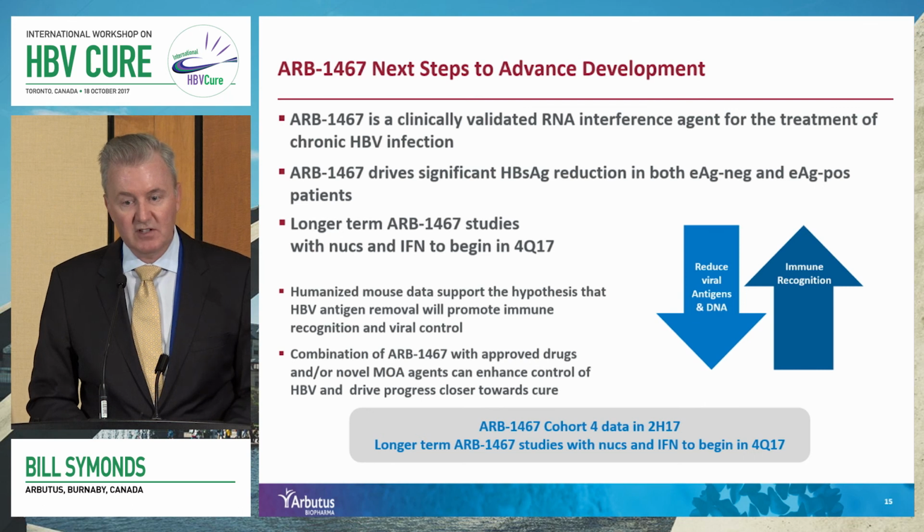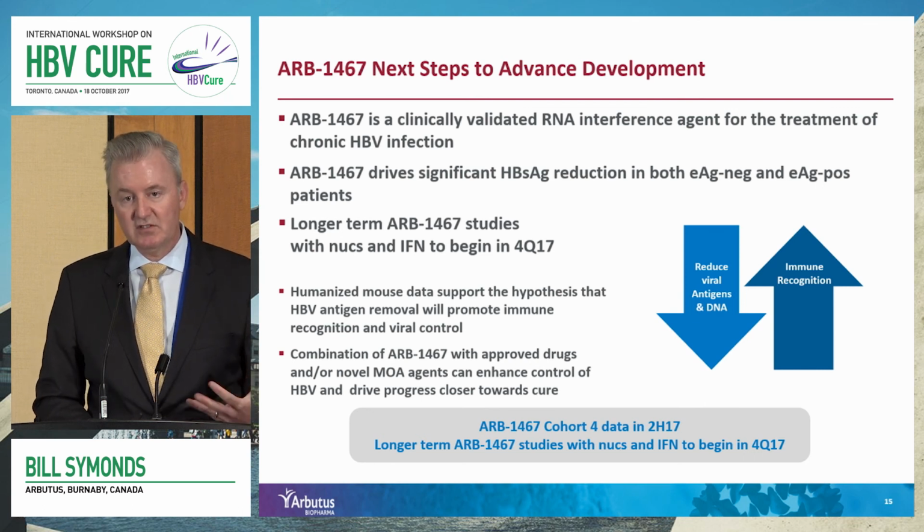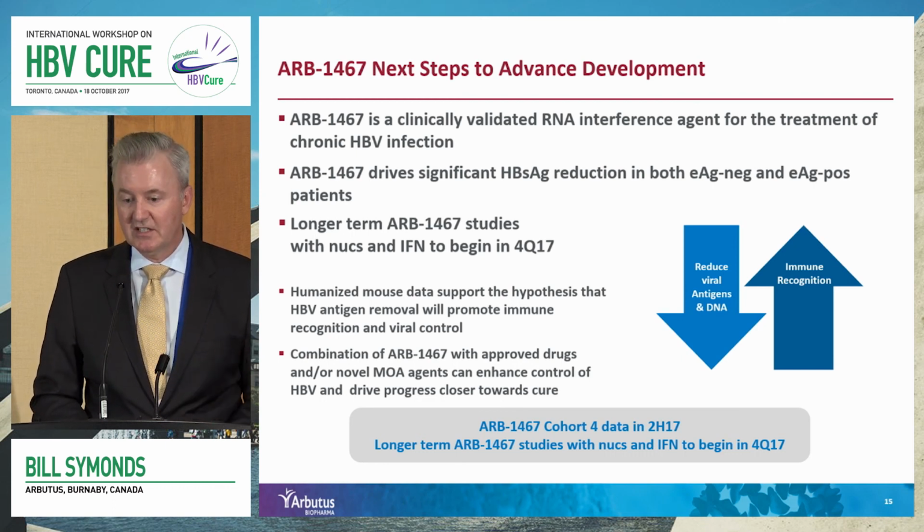In our next study, we're in the process of starting 1467 plus a nucleotide as well as interferon to be able to recapitulate that animal experiment we did, but now in humans, and be able to look at this and see the impact of driving S antigen down and then providing a little bit of stimulation of the immune system there.